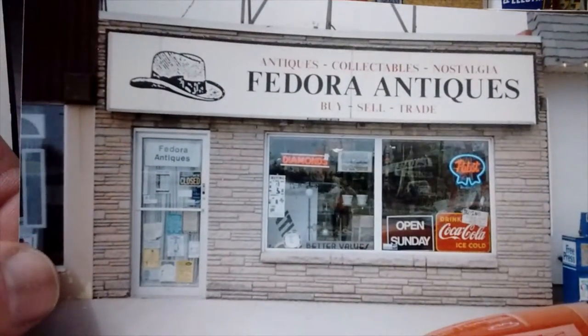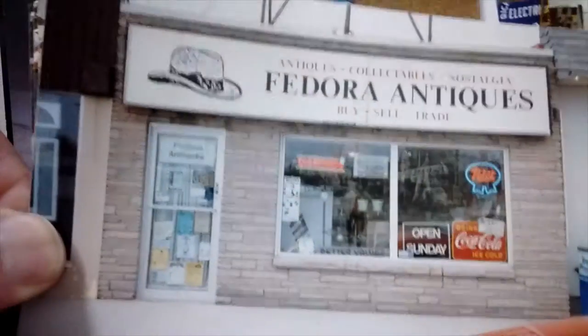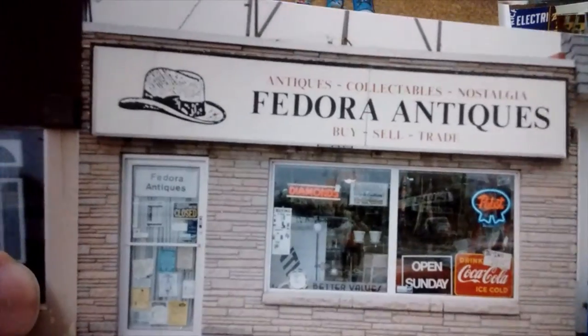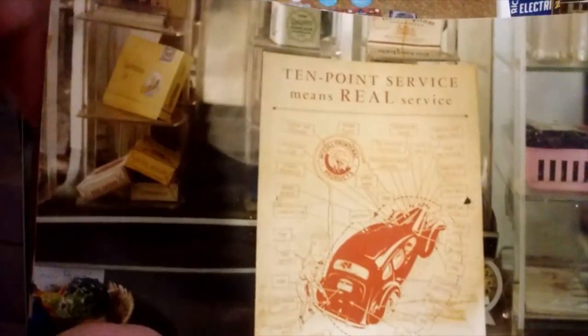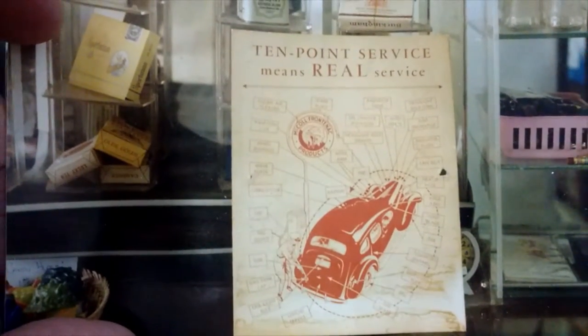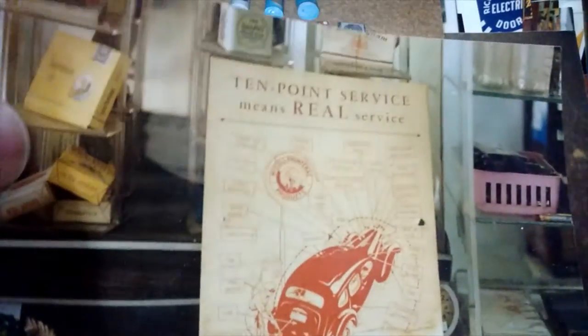Porcelain Coke sign in the window, Pap sign, diamonds, neon. What else? There's some other cool signs. There's a weather vane in there as well. And I think you may have seen this already in a previous one, but it's worth seeing again. The McCall Frontenac, i.e. Red Indian, 10-point service poster. That was a cool piece.